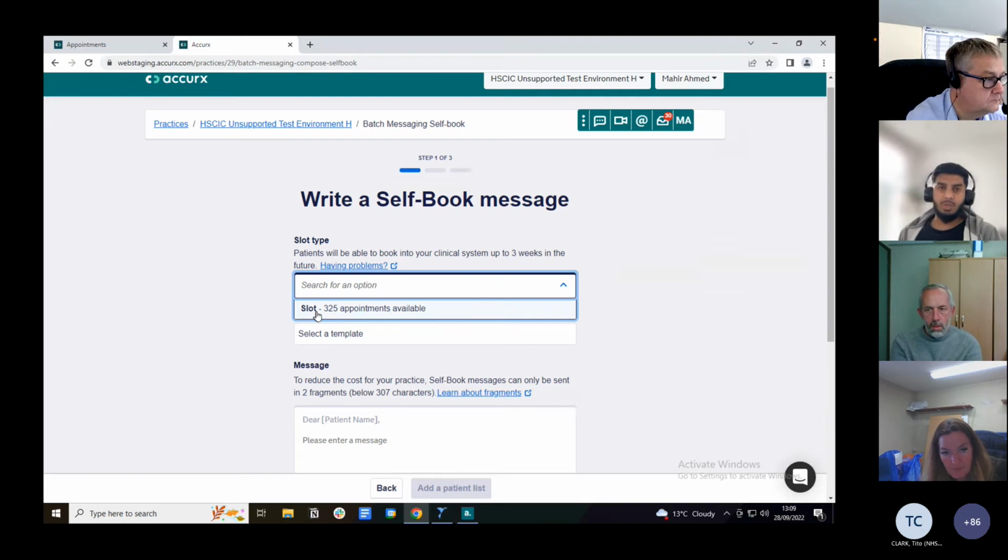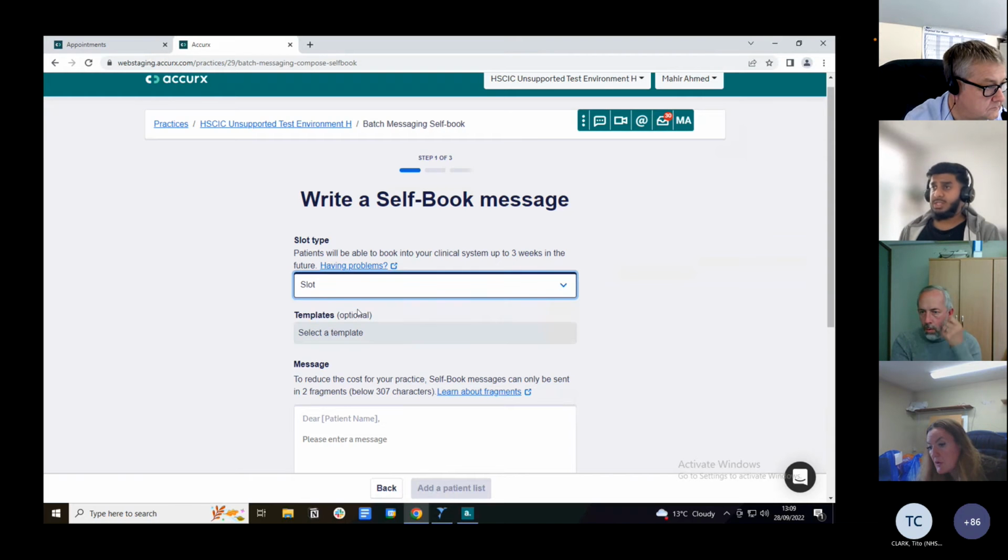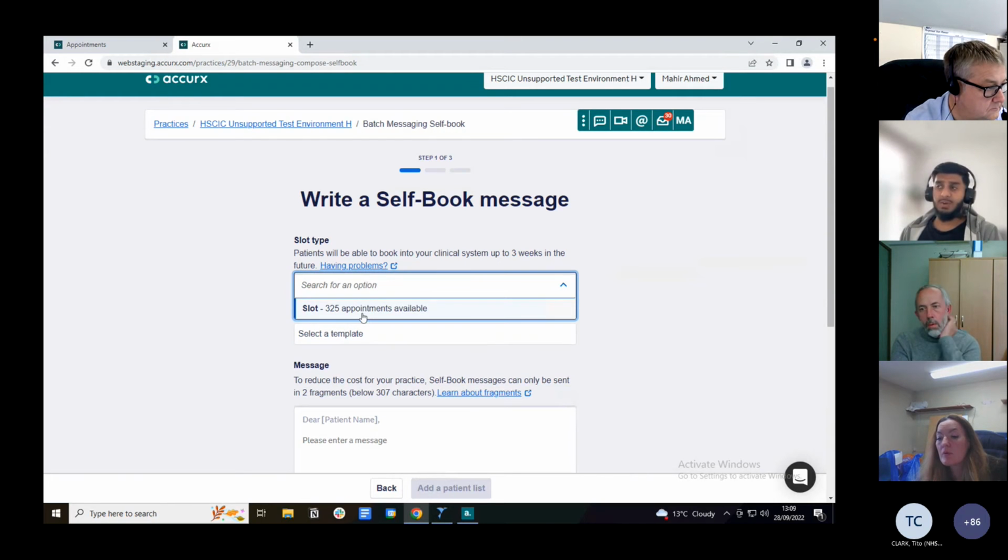But if you have multiple slot types, which you inevitably would have, you can select the most relevant one that you want to send the booking link for. So you may have a flu vaccination slot type, for example, and you can select that if you're trying to send out flu vaccine invites. And so we'll just use this slot type for the purposes of this demo. As you can see, we've got 325 appointments available within this slot type.